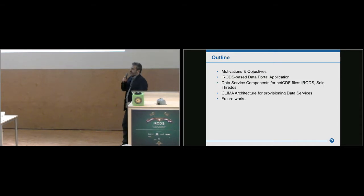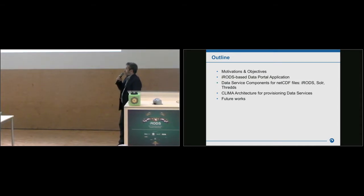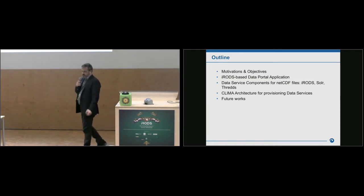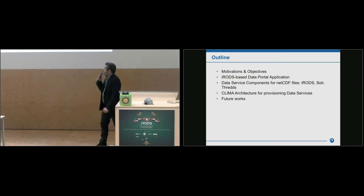In the last year we used Solr for search and discovery. And then I will talk about the architecture of this environment that we are trying to develop at CMCC. We are focusing especially on flexible and also available data services.